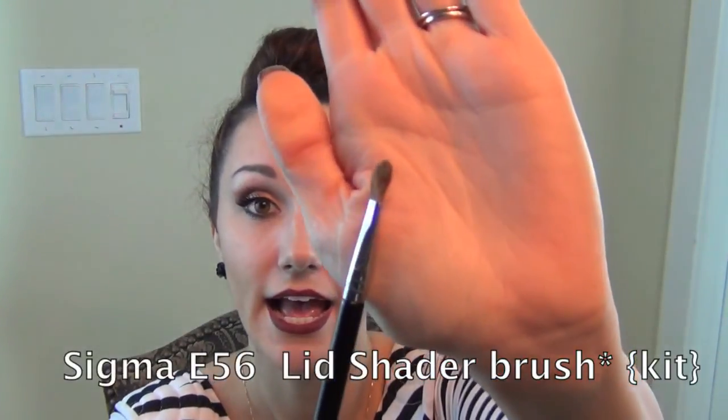There are two more left, and this next one is a Sigma shader for your lid, the E56.